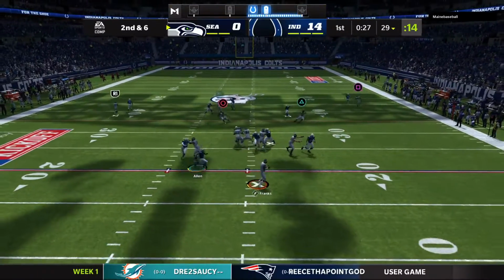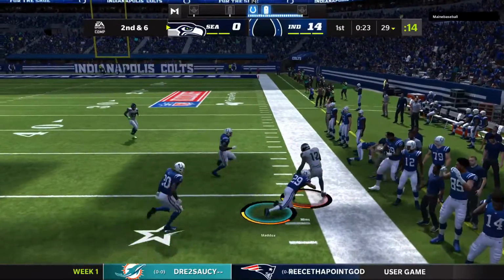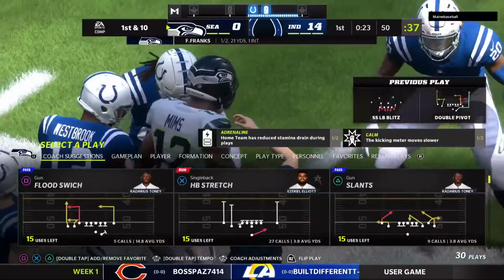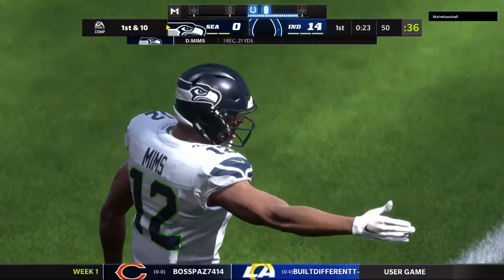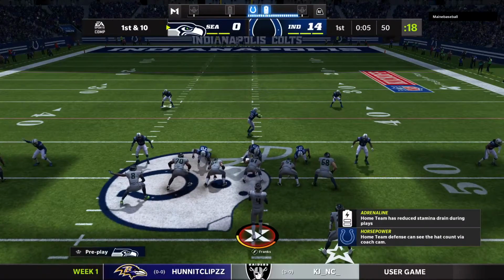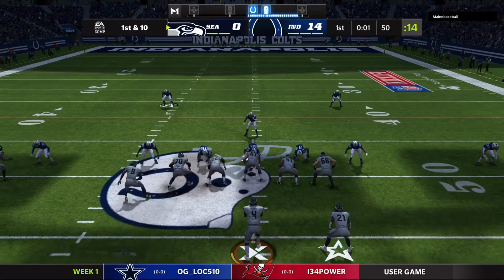It's Franks now from the shotgun. Open man is Denzel Mims, and he's going to be out of bounds right at midfield. There you go, Charles, the first completed pass of his young career. And we expect it not to be his last. Very good to get the first one out of the way, though, as he begins his career.